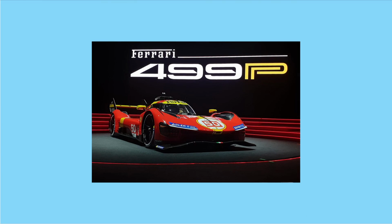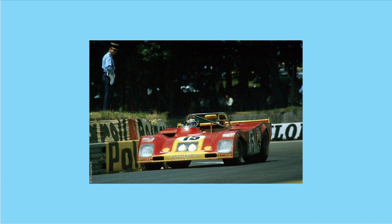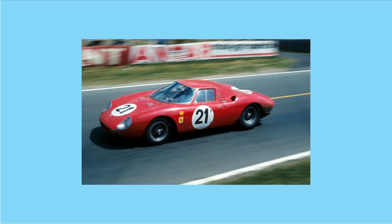Its debut season in the WEC marked Ferrari's return to top flight prototypes since the 333 SP that raced between 1994 and 2003, and marked Ferrari's return to the top class of Le Mans for the first time since 1973. Ferrari were also chasing their first overall Le Mans win since 1965.